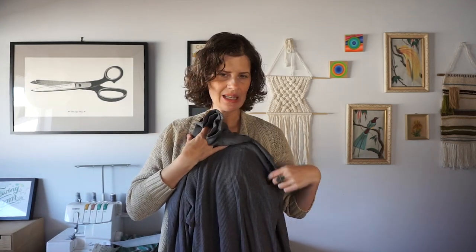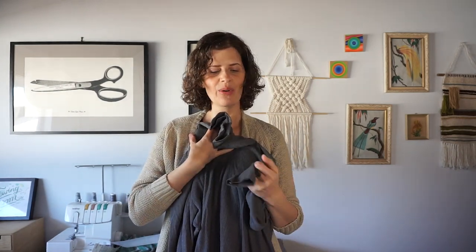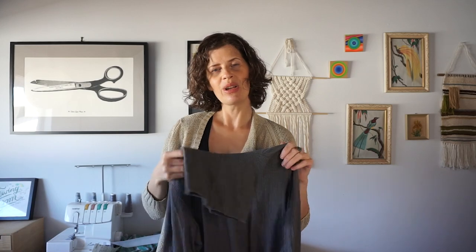So, nice layering piece, kind of classic. I have not even finished the hem or the sleeves, but it was quick to sew. Again, a really good pre-vacation sewing project.